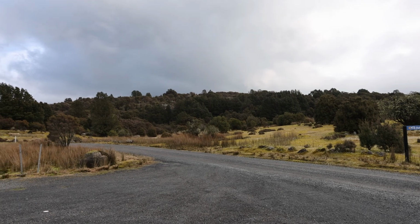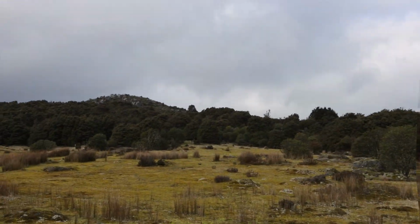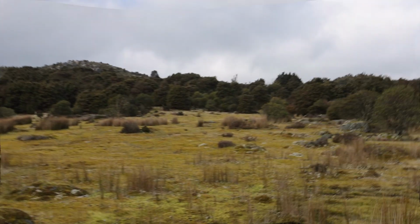It is really cold up here. Really rugged scenery. Hang on, let me just wind that out to 35 mils. Probably won't make much difference. I might on a bigger screen.